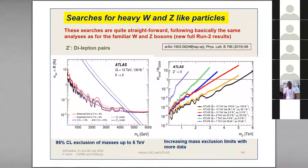So again, you can produce an upper cross-section limit, and you can confront this limit with what you would expect for different models. For example, this one is the sequential Z prime model. You can see what you would expect as a cross-section, and we can exclude cross-sections above these measurements. Of course, we cannot say if the cross-section will be below, but we can exclude up to something like 5 TeV. And obviously, the more data you have, the further out you can exclude such sequential Z bosons.